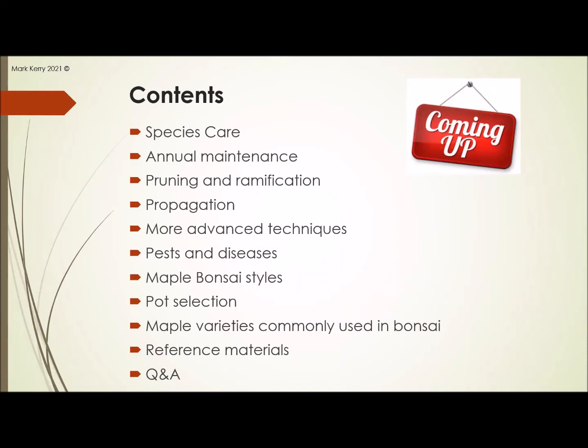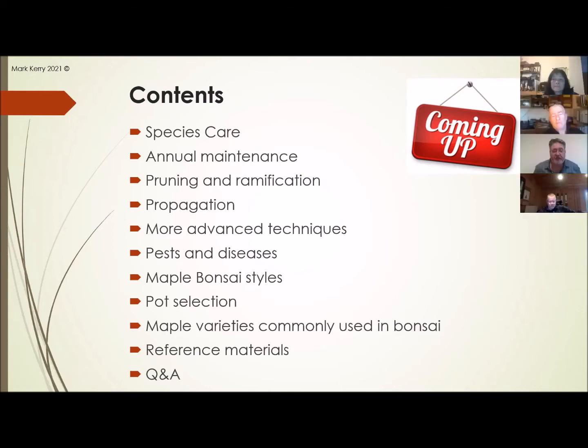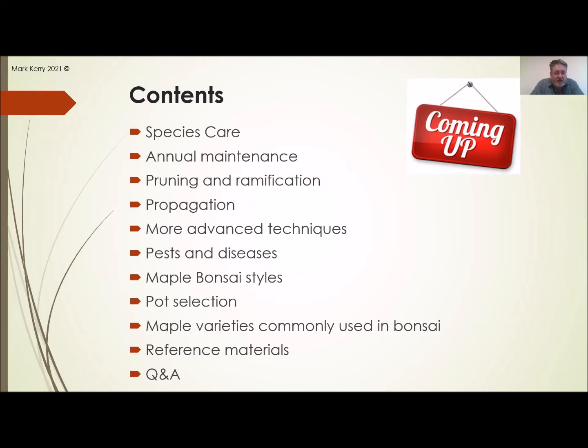I'll just talk through roughly what we're going to go through today: the species care, what sort of things you should be doing at certain times of the year, pruning and ramification of trees and how to improve that, and how to propagate them so you can make more trees to keep going. Then some more advanced techniques that maybe are less commonly used, and pests and diseases that we get with the species. Then I'll show you some very pretty pictures of bonsai styles, the types of tree that you can grow and the shapes. I'll talk about pot selection and what works well with maples, and a little bit towards the end about different varieties you can use. It's not just the Japanese maple or the trident maple, there are other ones we can use. Then I'll talk a little bit about what a good resource is for maples and bonsai. And then at the end, we can open up to questions. I'm very happy to answer your questions then.